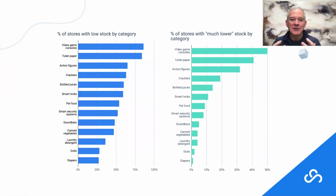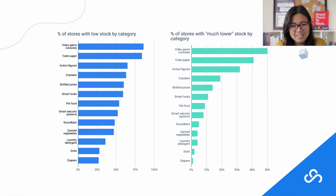So we looked at low stock and much lower stock, and this is everyday shoppers giving us their opinion. Now, we recorded actual numbers, but this is just their perception. Said, hey, Stacy, when you go in store, were they low or much lower than you thought? Well, video, 75% said it was low, 50% said it was much lower.